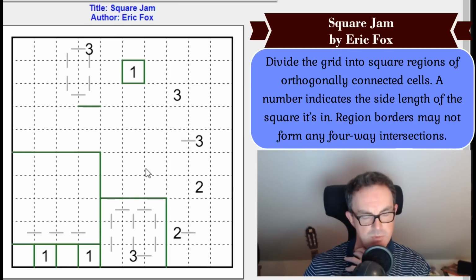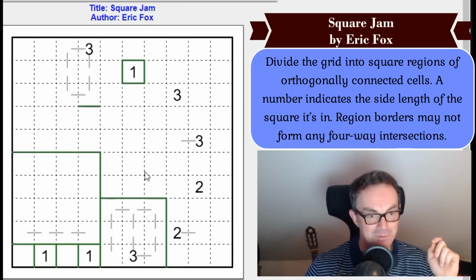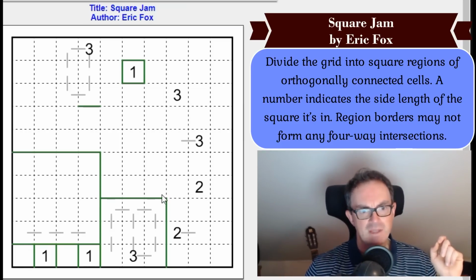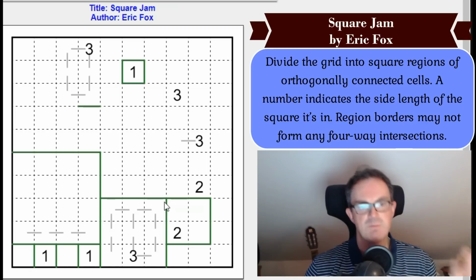What is it I'm meant to appreciate now? I don't know. I thought I was getting the hang of it on the example puzzle, but now it seems that, well, that 2 can't do that shape. I can see that because that will create a crossroads. If I make that shape, that's broken.